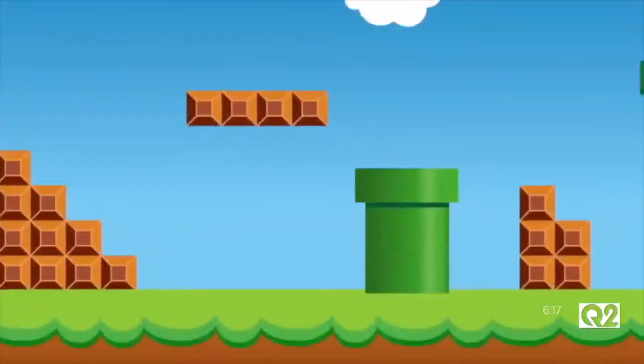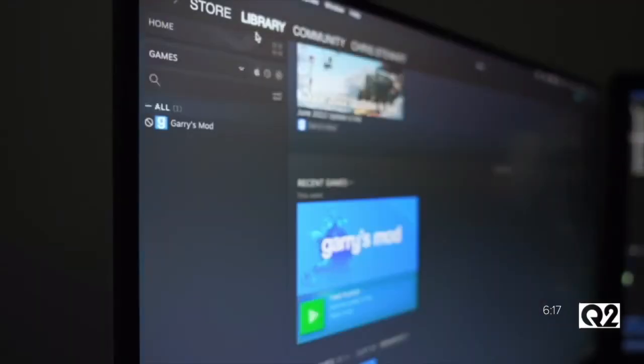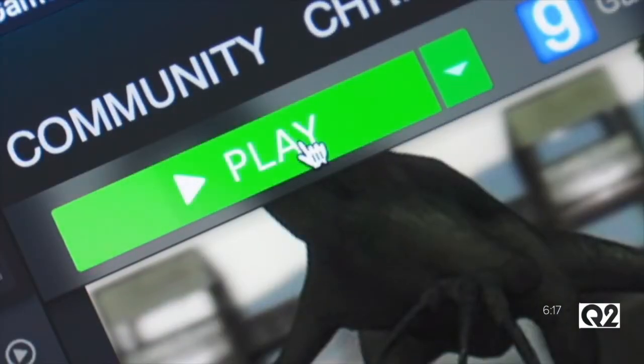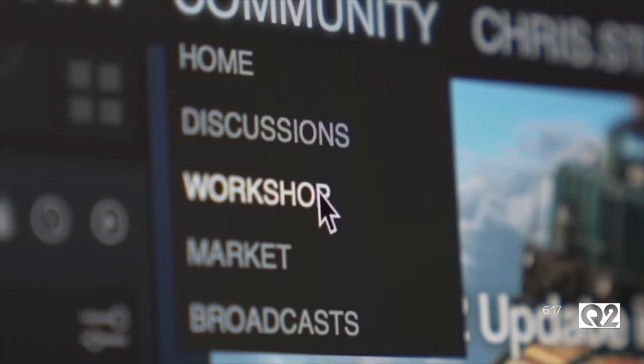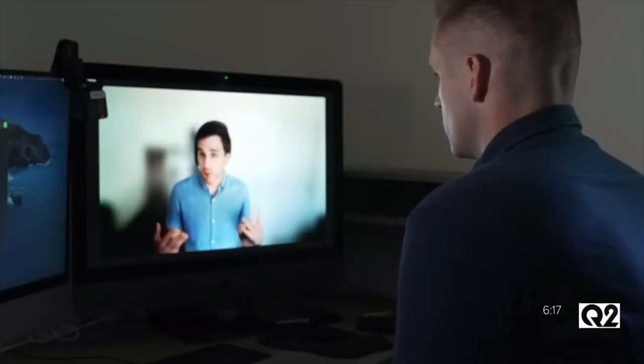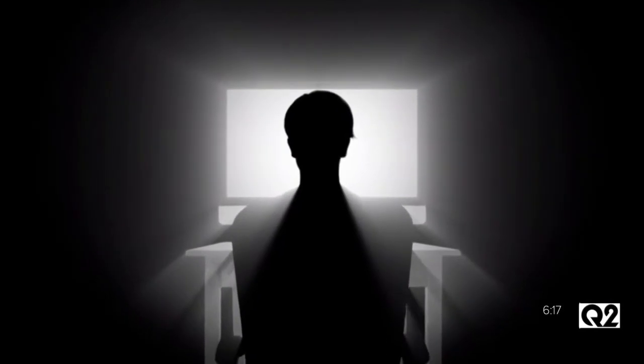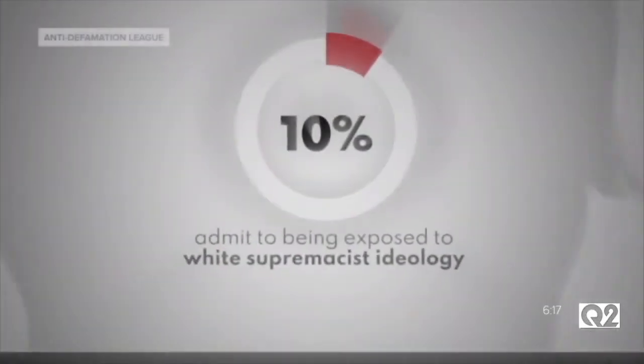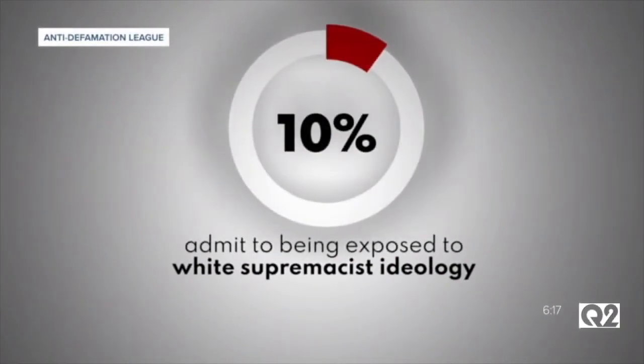If you're from the era of the original Nintendo, you have to understand how games have changed. No longer are they just a place for someone to disconnect on the couch. Many are like their own social media platforms where players communicate, play together, and build meaningful relationships. They have become these places where people live significant portions of their lives. According to the Anti-Defamation League, 10% of young gamers admit they've been exposed to white supremacist ideology while playing with others online.